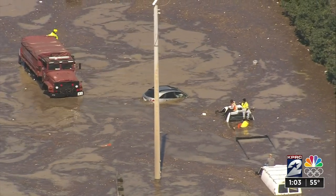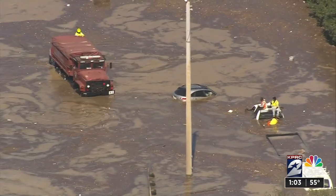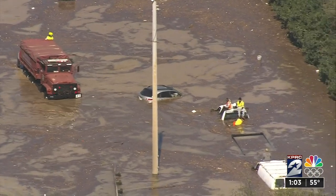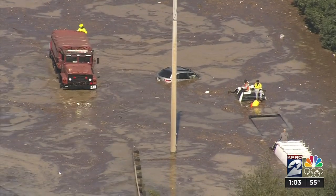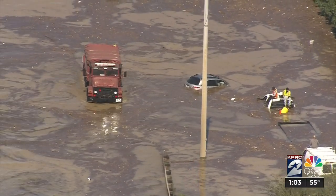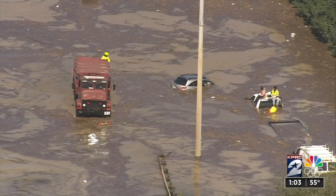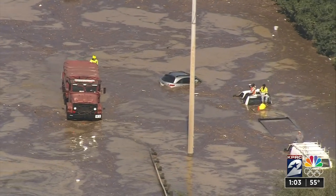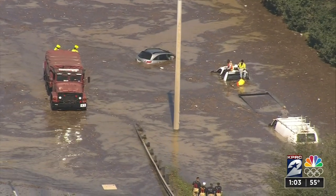But again, we're getting a live look. 610 East Loop in the Ship Channel area at Clinton. All main lanes are completely underwater. They are impassable at this time. We're getting a live look from Sky 2. That is a high water rescue vehicle that is attempting to help the folks on the right side of the screen who are just sitting on top of their vehicle, and their feet are dangling in the water there.